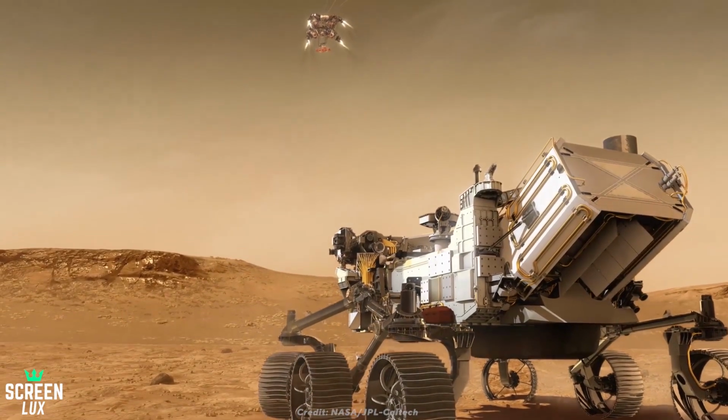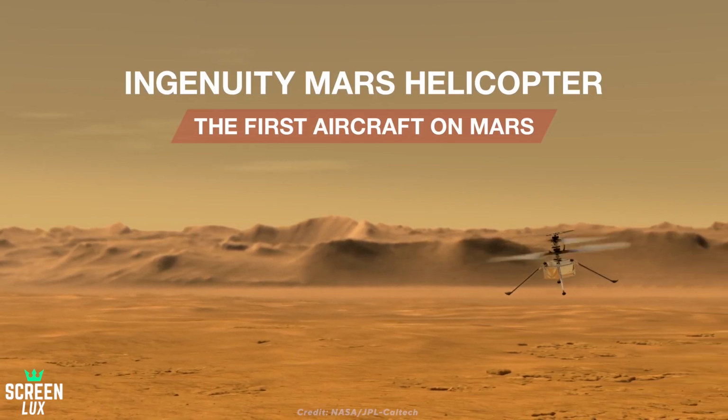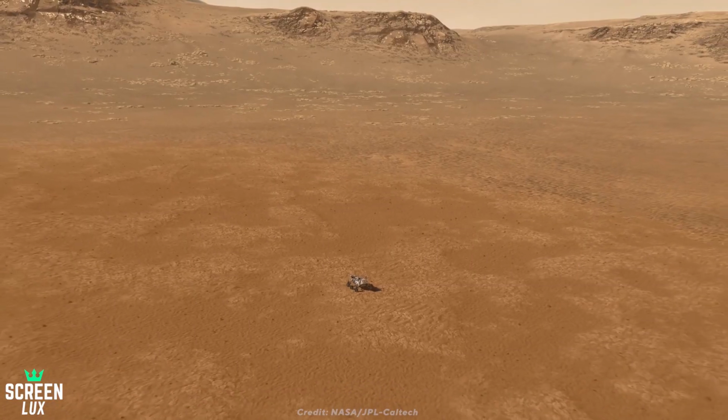NASA has spent billions on the new Perseverance rover alongside the sleek and fancy helicopter Ingenuity, and they have already started to make some awesome discoveries. That's why today we have decided to talk about everything found on Mars so far.